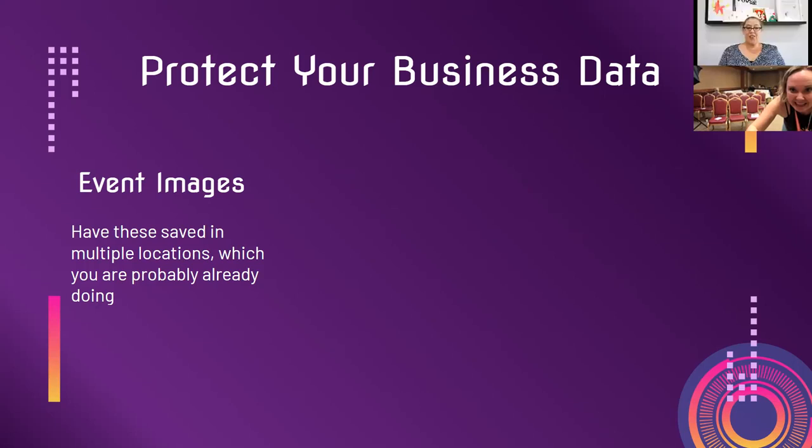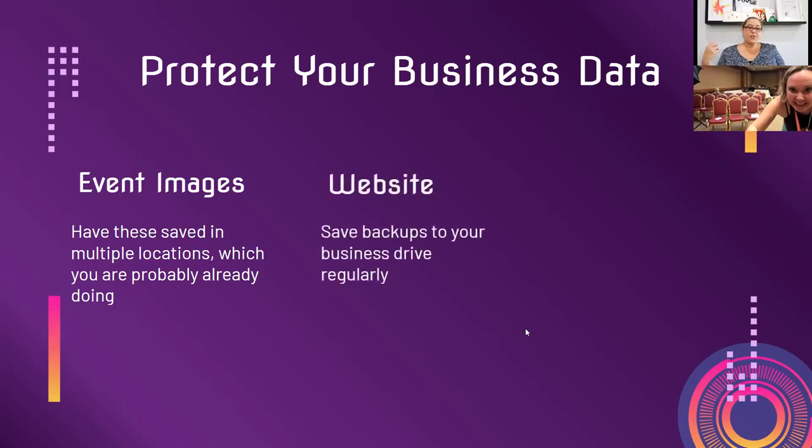But one other business data that you definitely need to protect is your website. Saving regular backups of your website to your business file drive is a very good idea. I use WordPress, and through there I can absolutely back up. However, if your website platform doesn't have a backup tool, you should be able to back up your website through your hosting provider. And if you're saving it on your business file drive, and then you've got that cloud backup storage, then your website backups are going to be backed up as well.